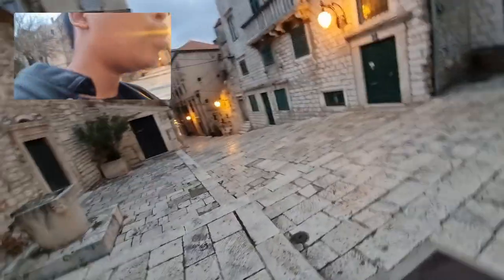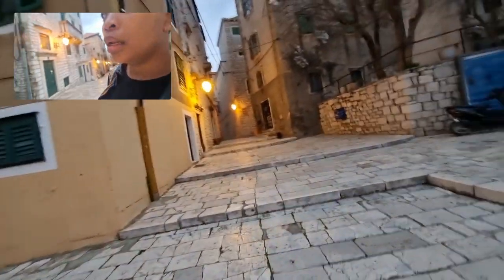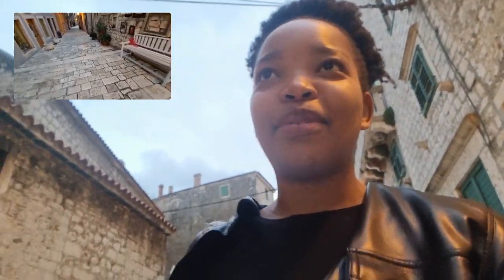So let's actually go this way. Are we lost or what? What do you guys think? I think we're lost. So I'm seeing a clock I haven't seen before. I should probably use that to find my way in the first place. Not it. Oh, I see that pink building.